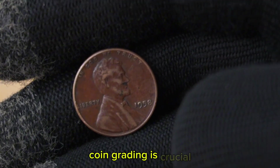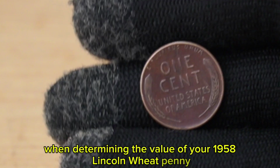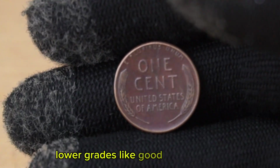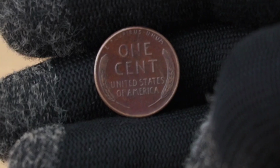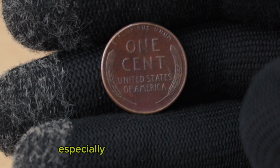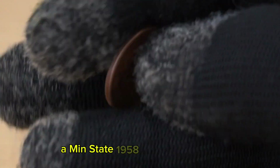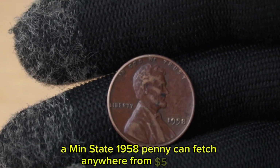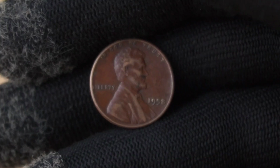Coin grading is crucial when determining the value of your 1958 Lincoln Wheat penny. Lower grades, like good or very good, typically value around a few cents above face value. However, higher grades, especially mint state, can be worth significantly more. A mint state 1958 penny can fetch anywhere from $5 to $10, and in exceptional cases, even higher.